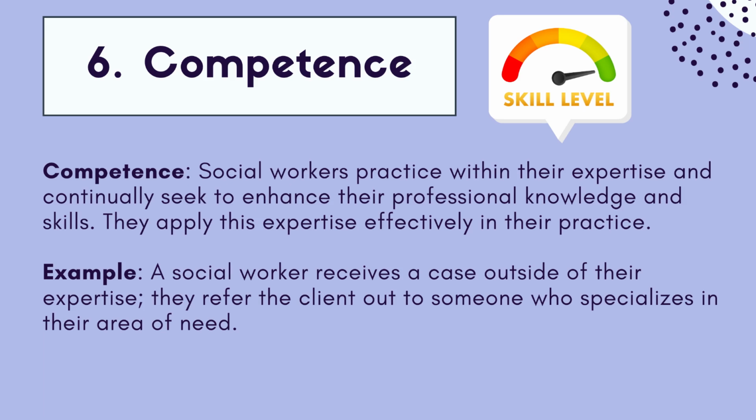I always give this an example. I am not trained in EMDR. I would never take on a client who is seeking EMDR. I have not been trained in that protocol. So that would be someone I would refer out to a colleague or a professional who does have those certifications. So it is very important that you're continuing to expand your knowledge, you're referring out when needed.